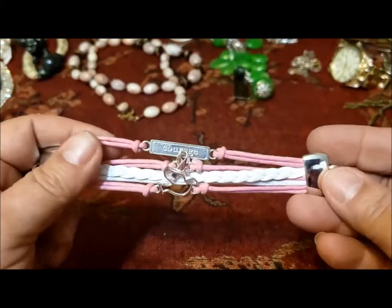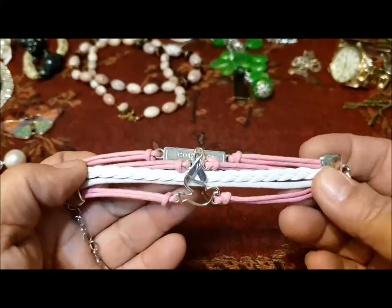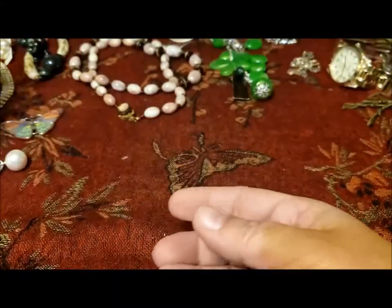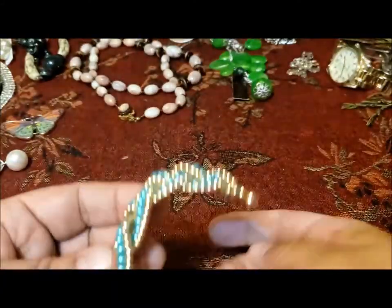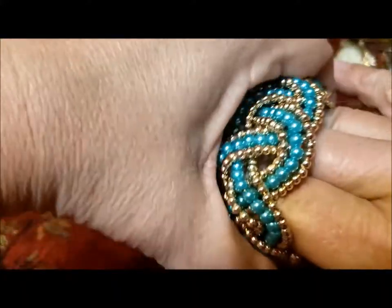But it's very clean. I wouldn't hesitate to pass this on to someone else because it looks like it's never been worn. And then there's this. This is a teeny tiny bracelet. This is meant for a much smaller wrist, I'm sure.